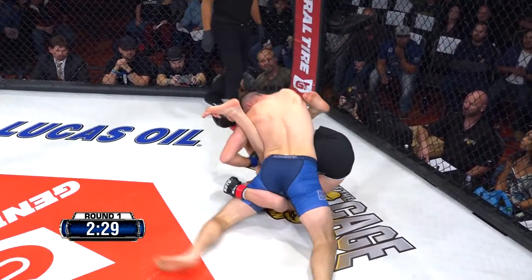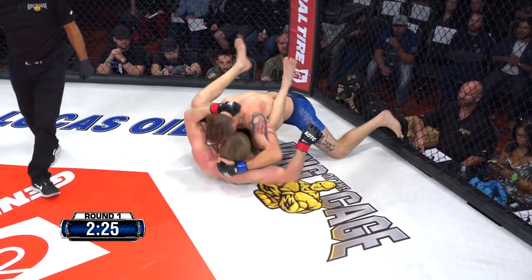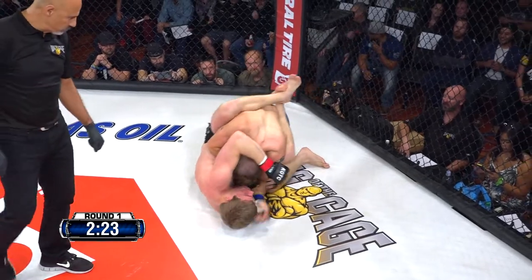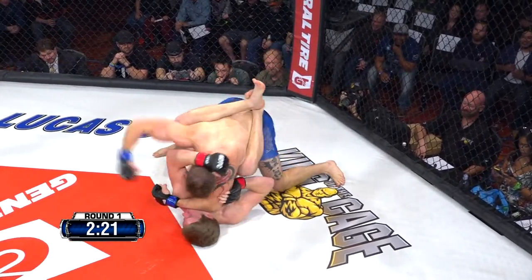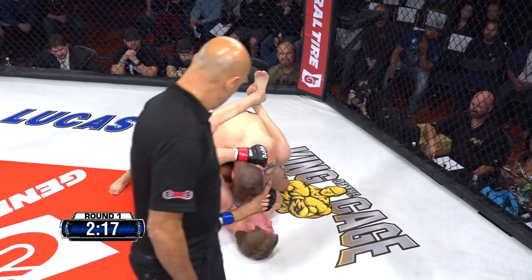Eilers looking for a little bit of control here, looking to posture up. Fisher scrambling around, doing a good job. Trying to push him back at bay, and now he's in the full guard, trying to land some shots.